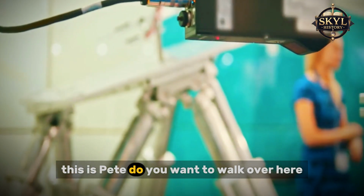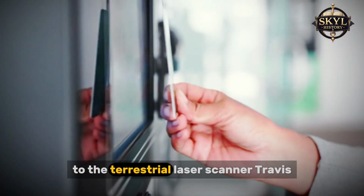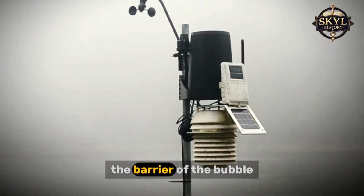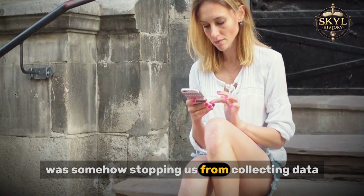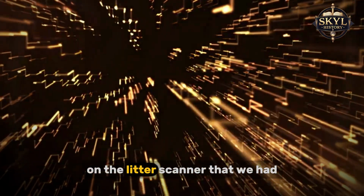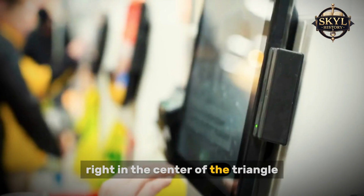Hey, Travis? This is Pete. Do you want to walk over here to the terrestrial laser scanner? Travis. I'm headed right there. Jim's drone issues sounded like, once again, the barrier of the bubble was somehow stopping us from collecting data. So, that made me wonder what Pete was about to show me on the Lidar scanner that we had right in the center of the triangle.